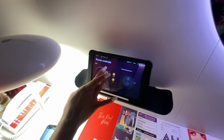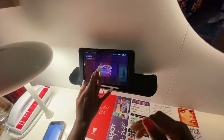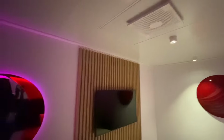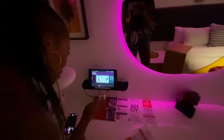Wait, go back. Oh wait, no, you need to hold please. Oh, wow. Okay, wait, we gotta do the moves, though. Get it on. Oh. The TV done went off and everything. That's not getting on music. That's not getting on. Let's do photo shoot.